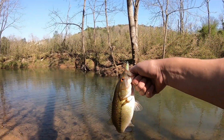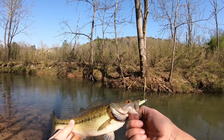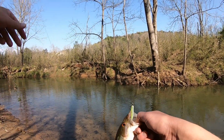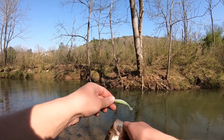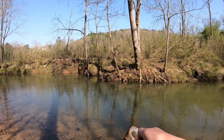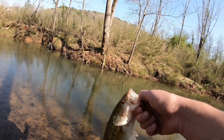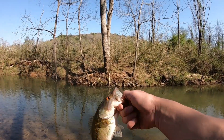So I started off at this creek with the Yum Craw Poppy. Wasn't having any luck, so I just decided to switch to a smaller lure. My car is a good ways up, so I only had one rod, and this rod's definitely not ideal for throwing this little 2-inch swimbait, but it's what I've got until I go back to my car. So the 2-inch Keitech got us our first fish. Nice little chunky creek bass, and there's one following him.